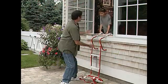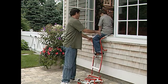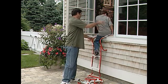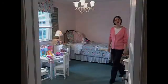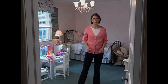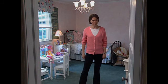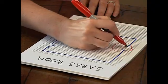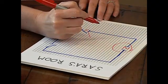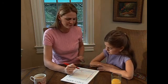If your bedrooms are on a second floor, you should purchase a fire escape ladder. Practice using this ladder from a first floor window to make sure you can do it quickly. Now let's draw the plan for this particular bedroom. On the floor plan, mark the primary escape route, the bedroom door, with an arrow. Then mark the secondary exit, the bedroom window, with the number 2, showing that this is the route to take when the first one is unsafe.